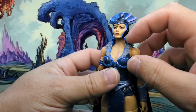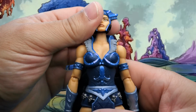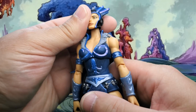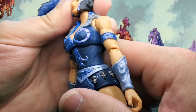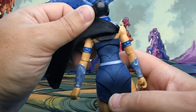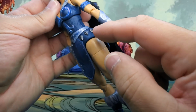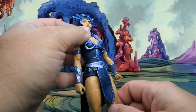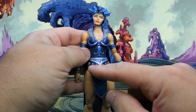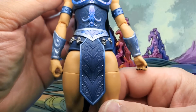But it's got some nice paint apps going on with the collar piece, and it's really good. And then you've got the ram's horn there, and there's some design under that as well. And then that design carries down the sides and the abdomen, and even across the back and the lower overlay as well. And then she's got these skulls on here. That's cool. Got this paint app right here, this paint app right here, and the belt here with the kind of bat theme going on that Skeletor loves.